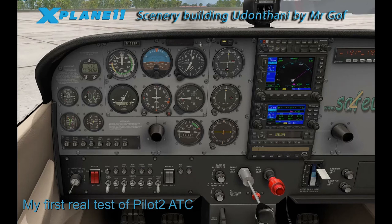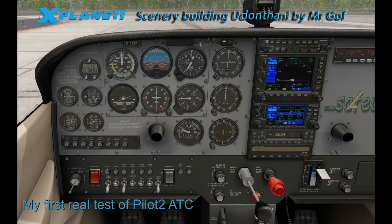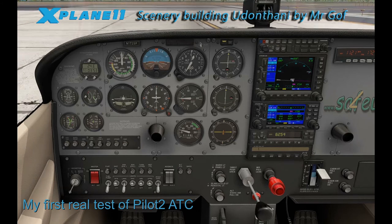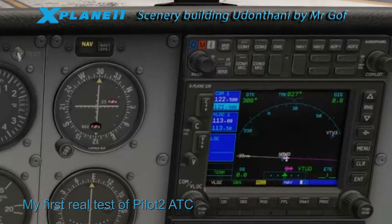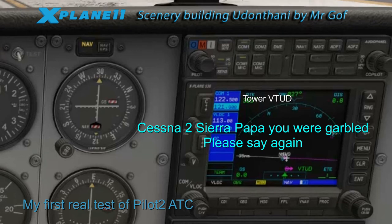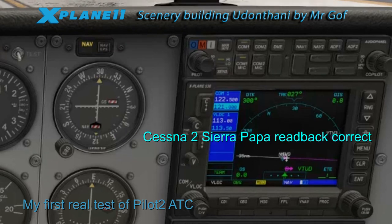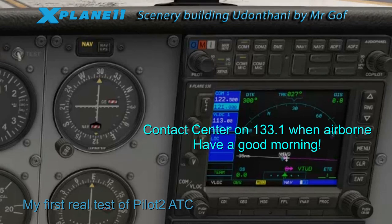Cessna 2 Sierra Papa contact tower on 122.5, have a nice flight. Cessna 172 Sierra Papa ready for takeoff. Cessna 2 Sierra Papa, you were garbled. Please say again. Cessna 172 Sierra Papa, ready for departure. Cessna 2 Sierra Papa, read back correct. Contact center on 133.1 when airborne. Have a good morning.